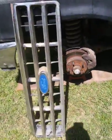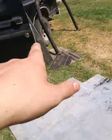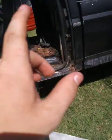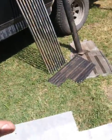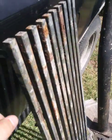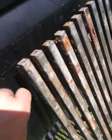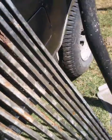And in order for that custom grill for an '82 to fit on my '89 model, I'm going to have to move these brackets down maybe an inch or so, and then cut both sides off maybe half an inch.